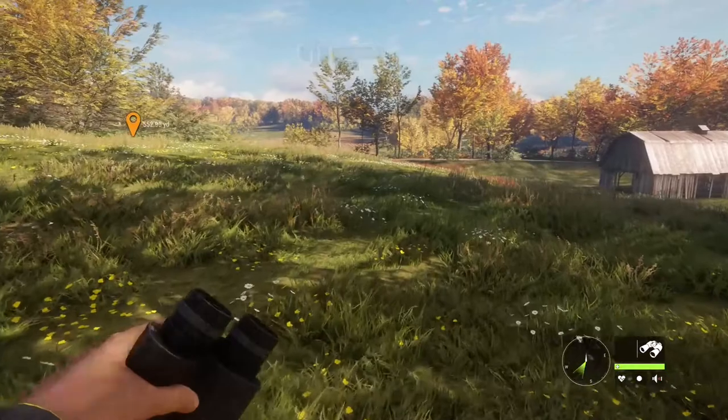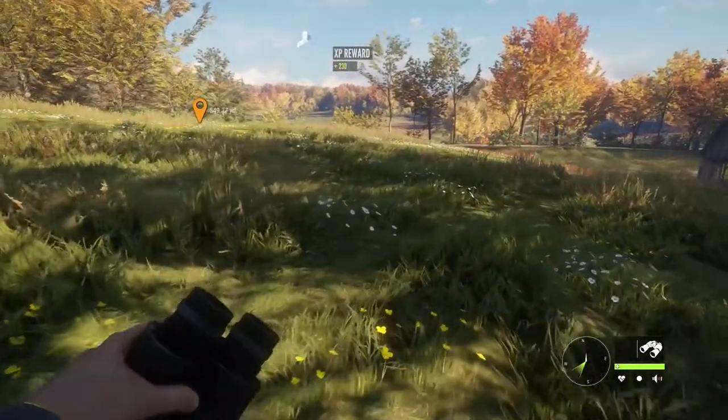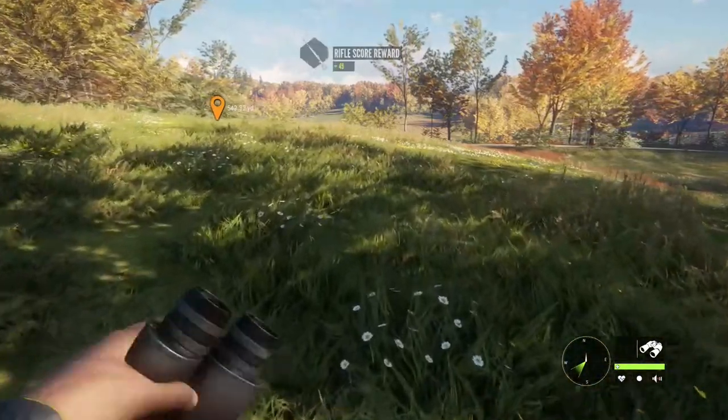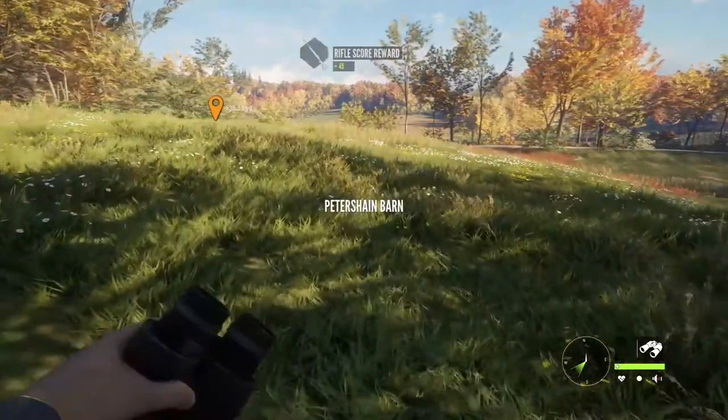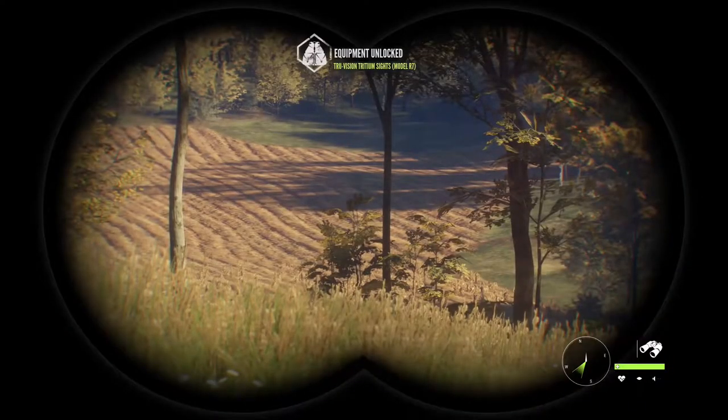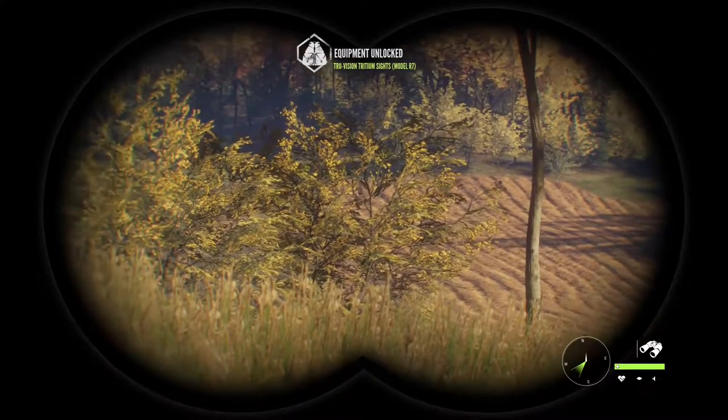Now, I wasn't actually in the cornfield, so although it seems like that deer should have counted, especially with how the dialogue was updated, unfortunately, it was for a different mission, and we still need two more fallow deer to complete this one. That's okay, we will just head on over closer to the cornfields.